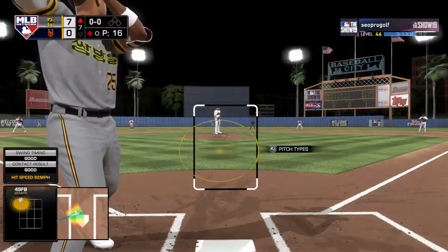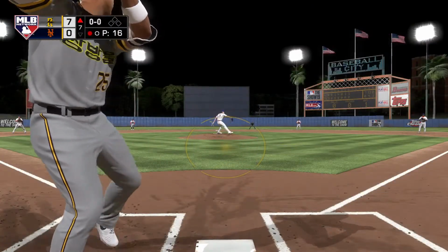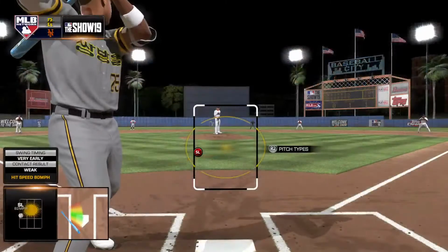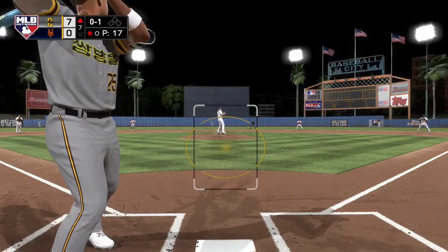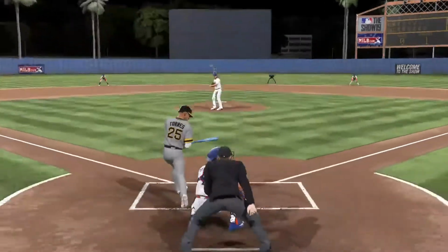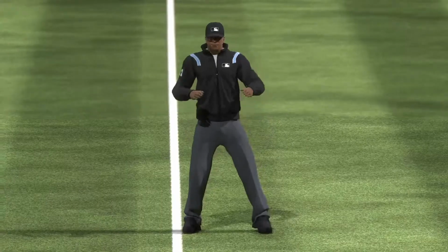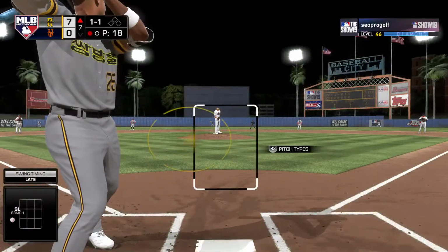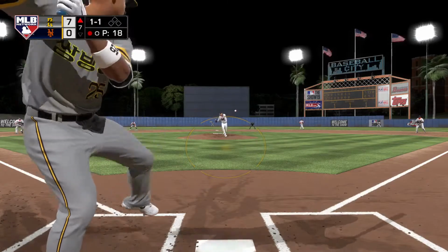Ready once again, Torres. No hits in 2 trips to the plate for him in the ball game. Now here's the pitch. And a check swing. Did he go around? No, says the first base umpire. It's ball 1. The 1-1.